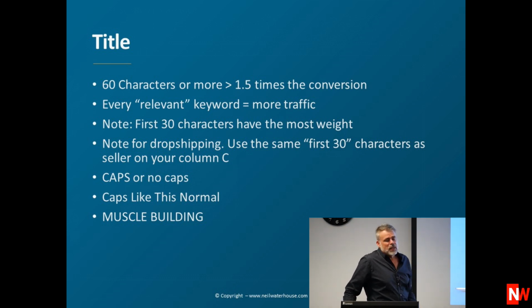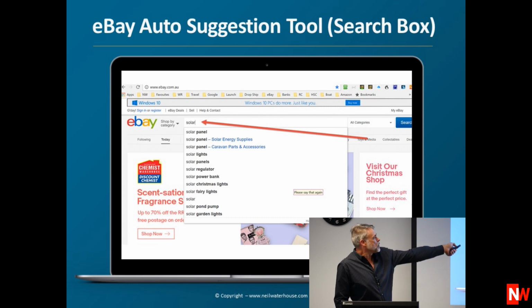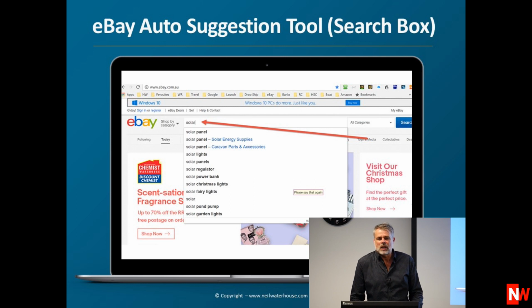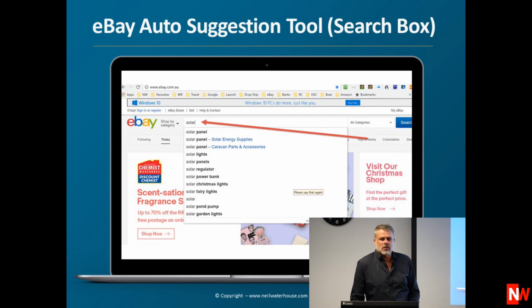So how do you find the top keywords? There are many ways. The first way is the eBay auto suggestion tool, which is also known as the search box. If you go to eBay and type in the word solar, it will show you all the other hot keywords that come after it. So will Google. And this is straight from the horse's mouth, of course. This is straight from eBay.